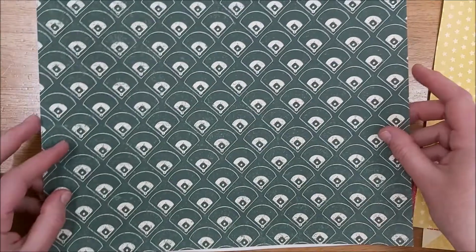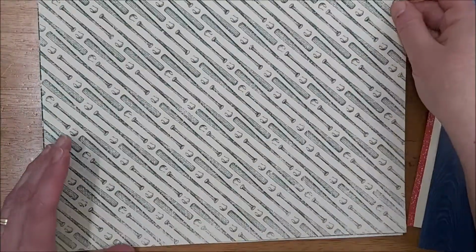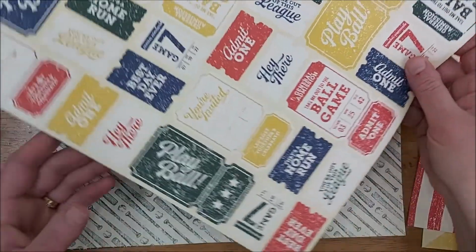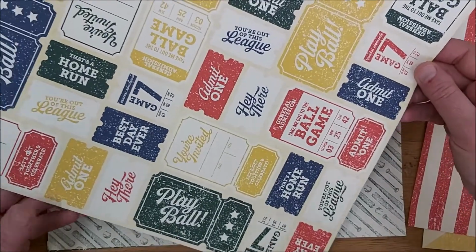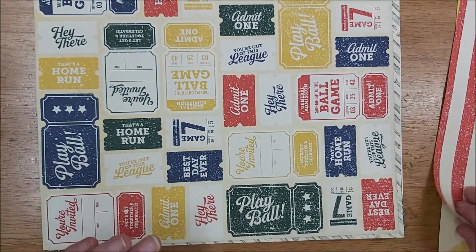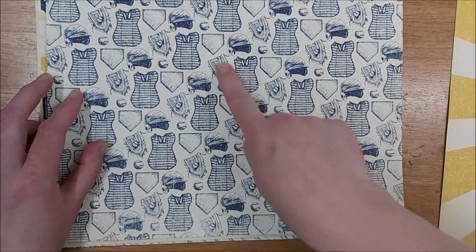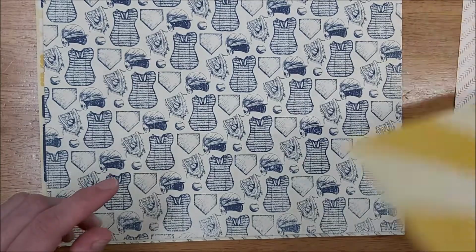So Poppy Parade, Bumblebee, Night of Navy and Evening Evergreen are the colours that coordinate with this designer series paper. We've got the baseball bats. We've got Admit One, Hey There, Play Ball. You're out of this league, admit one. That's a home run. So there's lots of different ticket sayings on that one. And then we have the plate and the protective wear and the gloves and the balls and things on that.